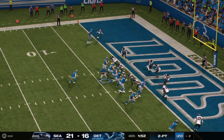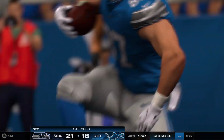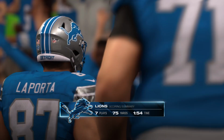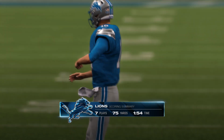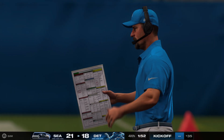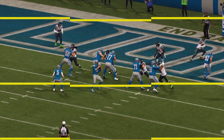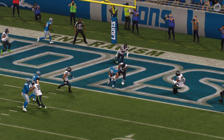No doubt about it. Now Goff. And this is caught. They got it. And that could be an important 2 points. It gets them back within a field goal. So the deficit now 3 after the huge conversion, but they need to get the football back. So this is where special teams really comes into play, because getting the ball back, it starts with this next kickoff. How do they get downfield? Either jar it loose or get the ball back themselves. That's going to be key for them.